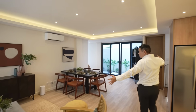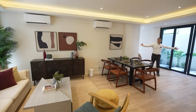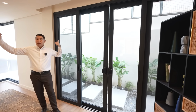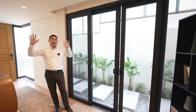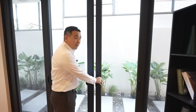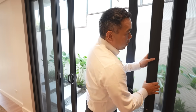And from this angle, you can appreciate the size of the space. So you have windows on both sides of the house and sliding doors as well, giving even distribution for light and ventilation. So here, I also want to mention the quality windows and sliding doors used. They're very sturdy, and you can also see that from the thickness of the screens here.